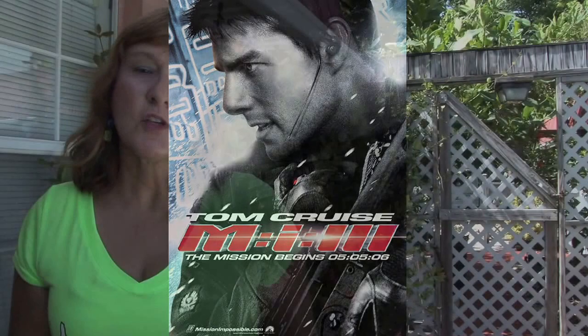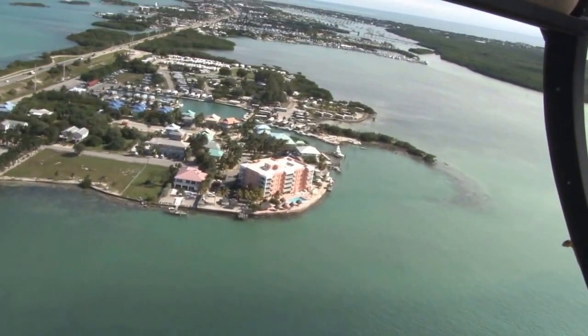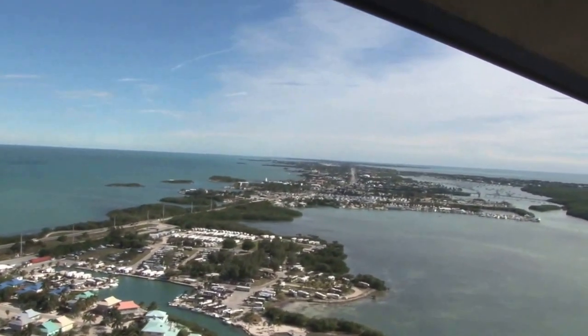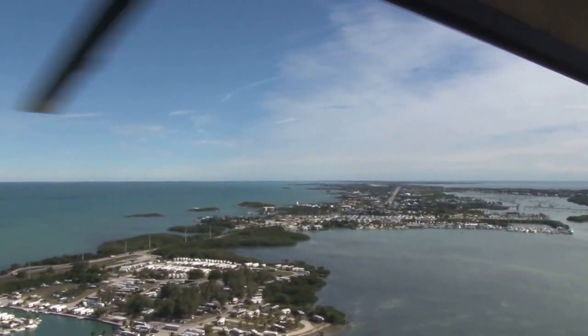Old Marathon is called Old Town, and it starts at Knight's Key and progresses north until you get to 42nd Street. That's when the island was built. It was built from Knight's Key up.